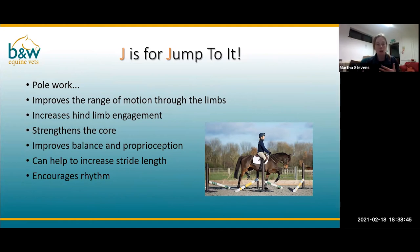It strengthens their core, it improves their balance and proprioception, which is not a word that I enjoy saying. That basically means their foot placement. So proprioception is where they put their feet. So this is lovely for horses that you're wanting to jump and you're wanting to get tidier with their jumping. Doing lots of raised pole work is excellent training for that. You can also use it to encourage them to increase their stride length and encourage rhythm. It's just a really nice little aid that you can use alongside your regular training to get them using themselves a bit better, strengthen their core, and use all their muscles.